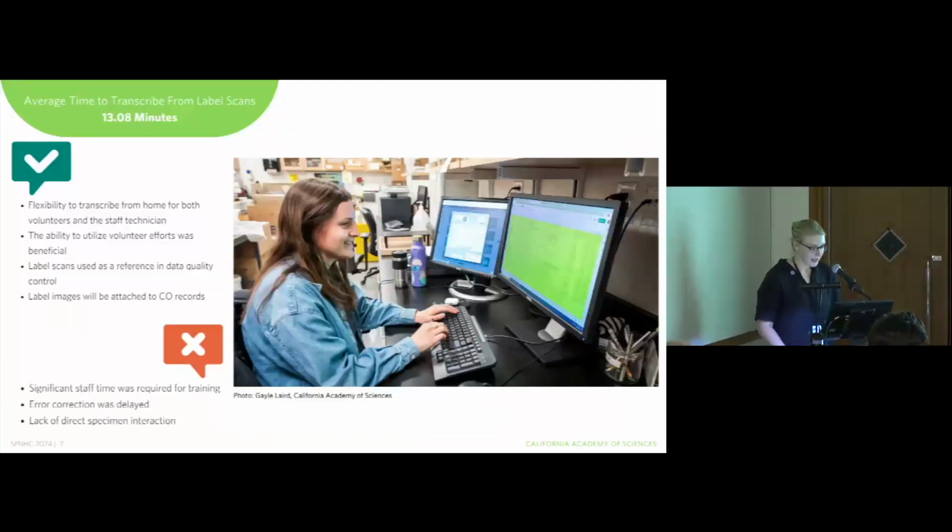So after scanning, image files and Excel sheets were sent to both volunteers and our transcriber when she was working from home. This remote transcription was advantageous, especially for a remote volunteer who appreciated the flexibility to contribute to our project at her schedule and her pace. Since volunteers weren't physically handling specimens, keeping them engaged by other means was crucial for retention.